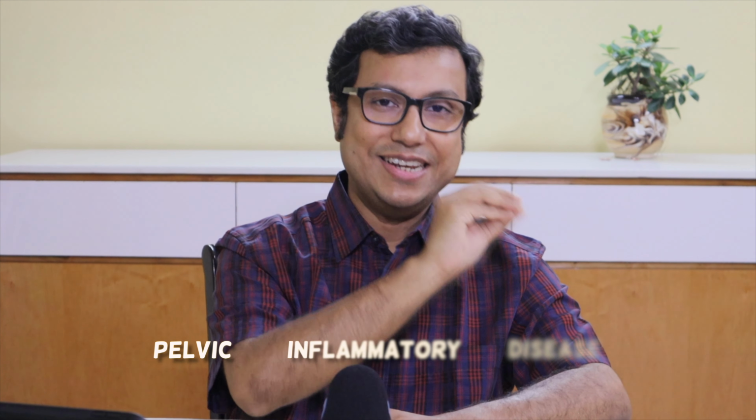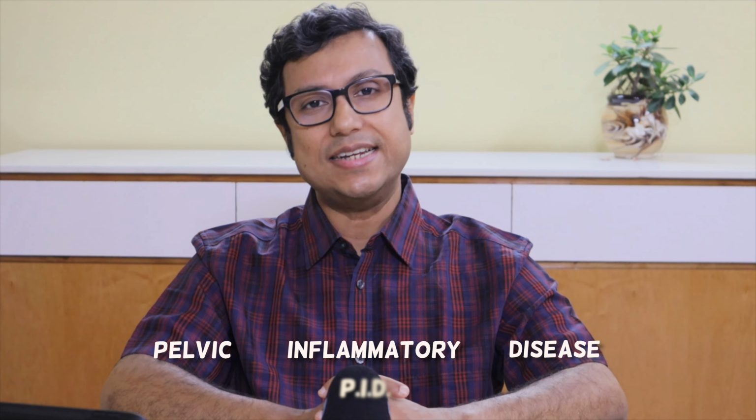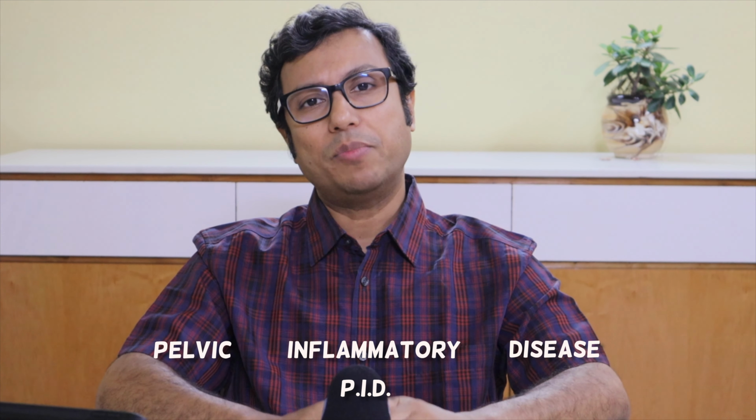The next point we are going to learn is about infection. There is a very special name if there is infection which grows within the fallopian tube. It is called pelvic inflammatory disease. Pelvic inflammatory disease, commonly known as PID, is not very unusual, and sometimes the infection travels from down below, that is through the vagina, into the uterus, into the tubes, and sometimes it damages the tube.